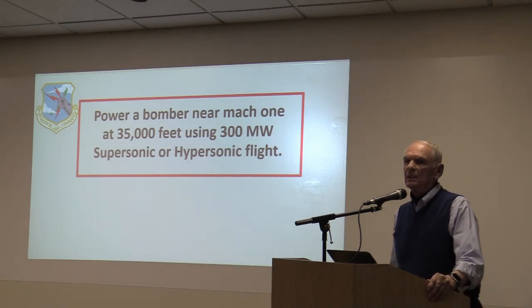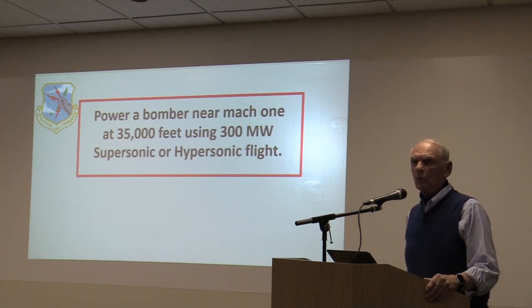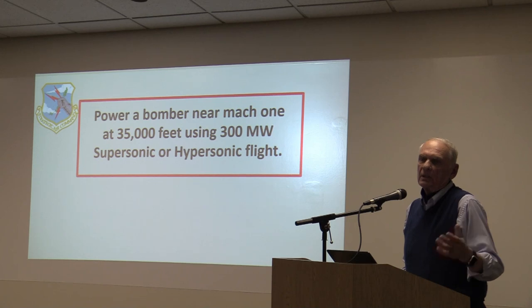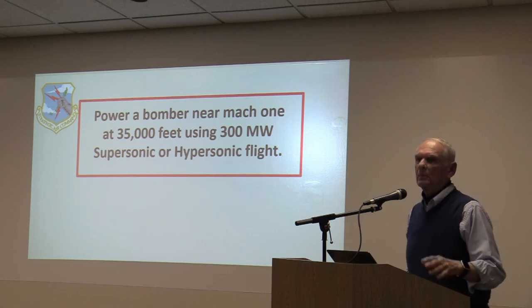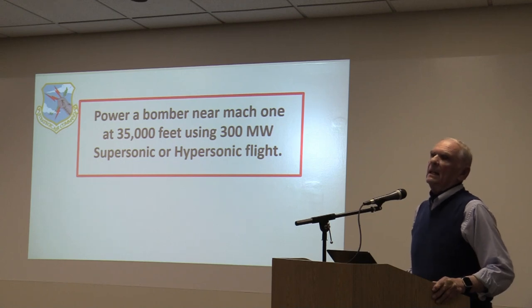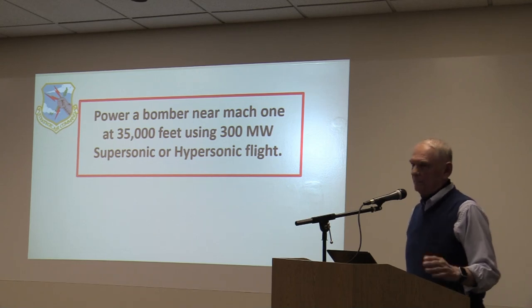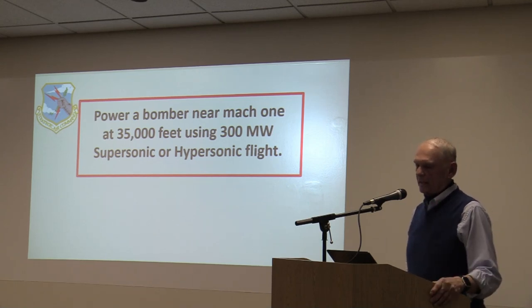This was the stated objective. It was essentially put a bomber that could do Mach 1 at fly fast, supersonic, hypersonic, something, get up there and be able to do fast, whatever you could do. So that was the stated objective. They had predetermined that it was going to take 300 megawatts to do that on a bomber. We'll find out later how that came out.